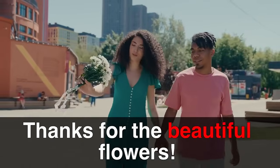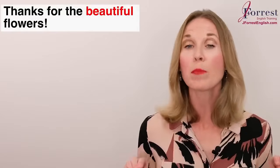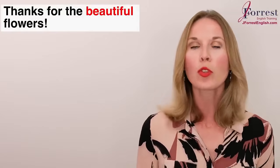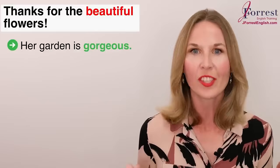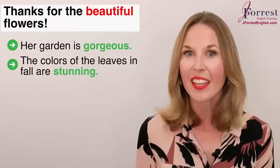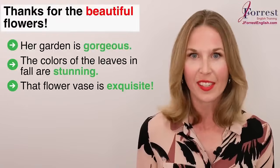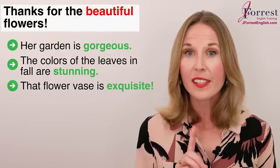Our next common word: thanks for the beautiful flowers. Again, there is nothing wrong with saying beautiful, but there are so many beautiful alternatives, like the word gorgeous. Her garden is gorgeous. The colors of the leaves in fall are stunning. Or the flower vase is exquisite. Now notice I said vase.